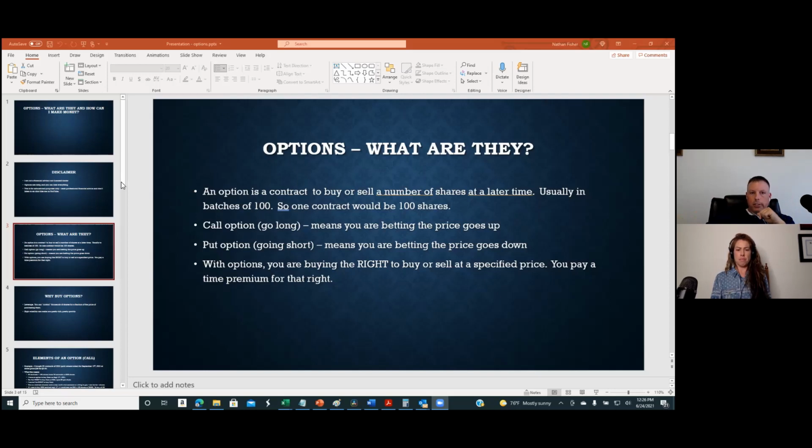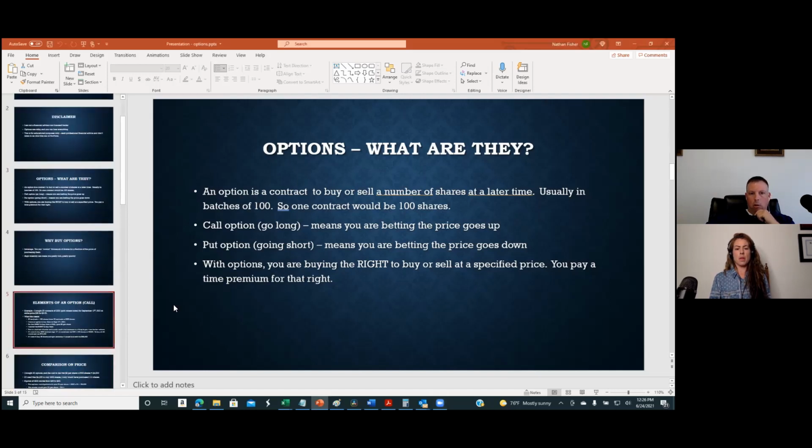So big picture, what are options? Options are a contract to buy or sell a number of shares at a later time, usually batches of 100. So one contract would be 100 shares. From there, you have two different kinds of options. I'm only going to talk about call options. A call option is when you buy a contract expecting the price to go much higher. A put option is when you buy a contract expecting shares to go short. That's called a put.